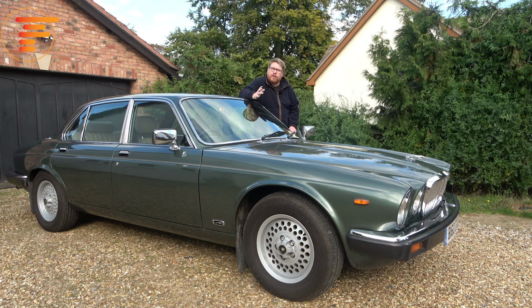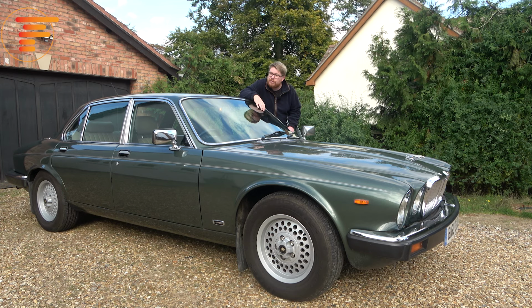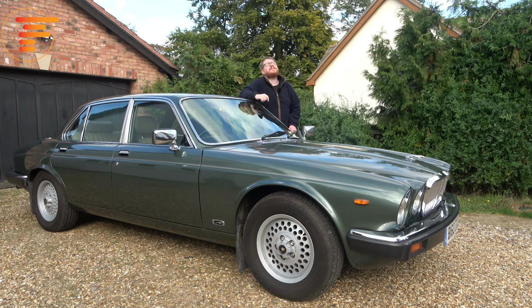Series 1 cars will inevitably be the most desirable, and probably, again, about £15,000 gets you behind the wheel of a usable, decent example. £25,000 is going to hopefully get you a very, very good one, perhaps something like a manual overdrive one, a rare beast, somewhere around that sort of money.